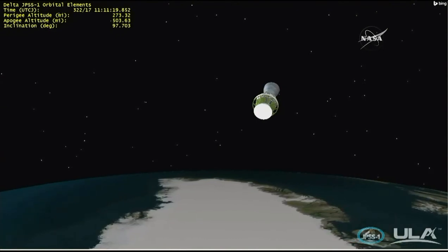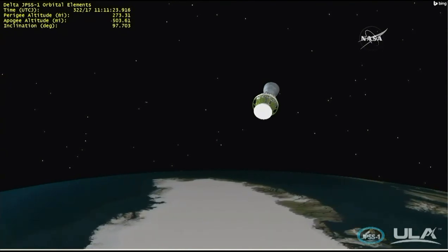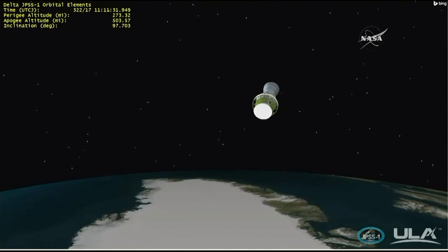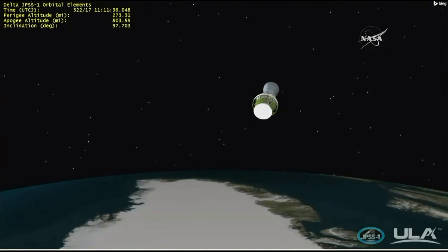And the third and final CubeSat will be ejected from the Delta II second stage. The final is Murata from the Massachusetts Institute of Technology, a 3U atmospheric sensing nanosat CubeSat. 1 minute away from the final P-pod door opening event.